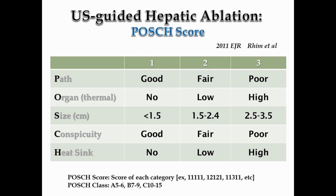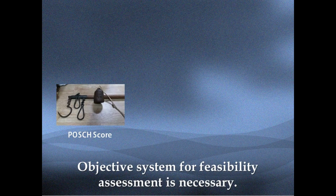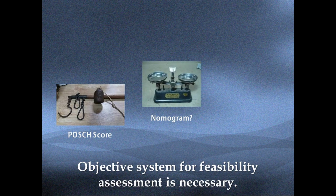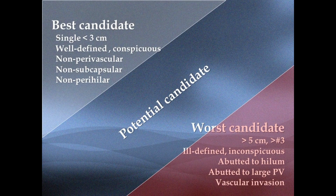I called the list of scores in each category the POSH score, and the sum of each score was considered the POSH class, just similar to the Child score, which means overall technical feasibility. So the feasibility can be categorized according to POSH score and class like this. But I think this POSH system is still preliminary with many limitations. I hope to see a more sophisticated system for more objective assessment of feasibility in the near future.